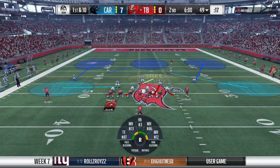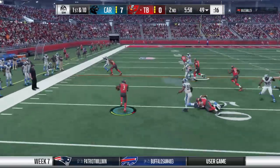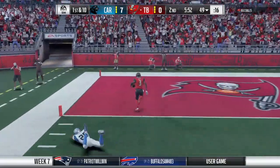They'll bring a receiver in motion left. Now they'll run it on the toss. Room to run inside the 40. There he goes left side.